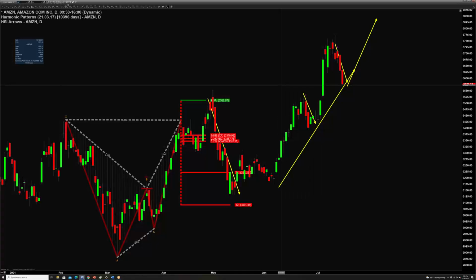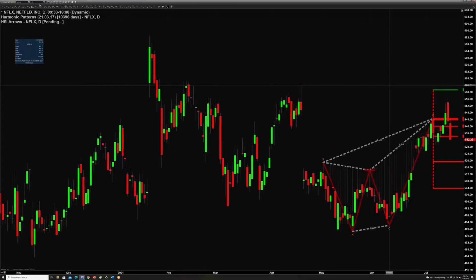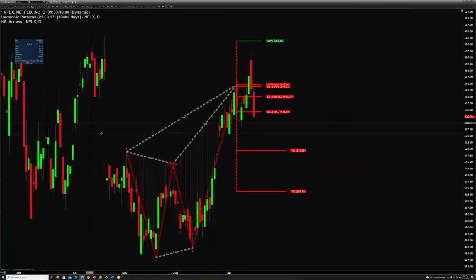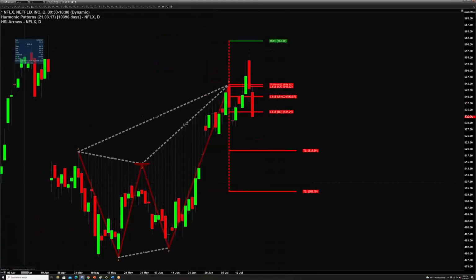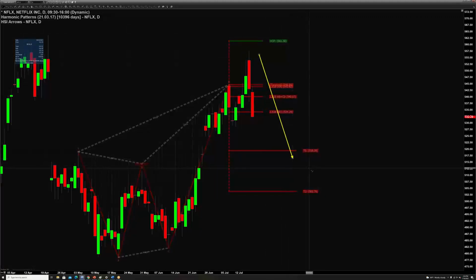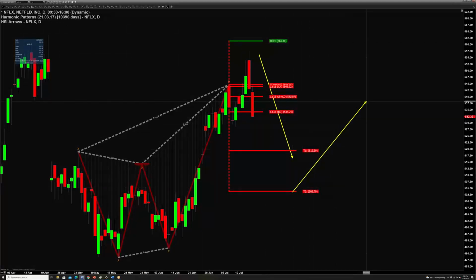Here's Netflix. And a lot of the setups we're seeing, we should expect just reactions. Here's Netflix on the daily. Type 1 reaction, folks. Down to 519 is target 1. Wouldn't be a surprise. And then look for the return later in a few weeks. Later this summer, come the fall. I mean, I think a lot of this is setting up in that way where all of these are just overextended 1618 moves in the middle of the summer.